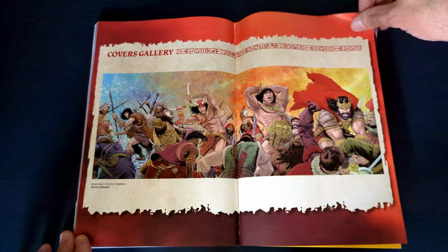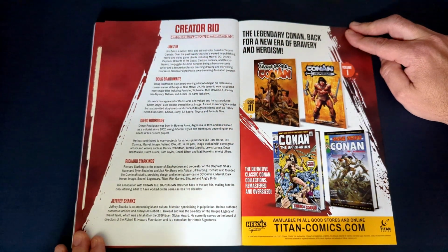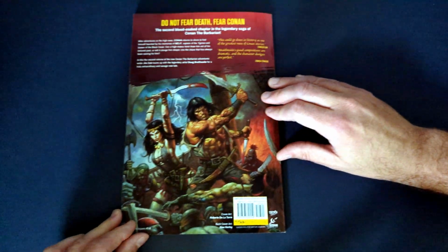I think fans would appreciate that. And following Pat's fantastic image, we get a list of the creator bios: Jim Zub, Doug Braithwaite, Diego Rodriguez, Richard Starkings, and Jeffrey Shanks. And on the back page, an advertisement for the Savage Sword of Conan issue 1, the Conan Bound in Black Stone Volume 1 trade paperback, and of course the Conan the Barbarian Omnibus and the Savage Sword of Conan Omnibus, coming to us in September or October.